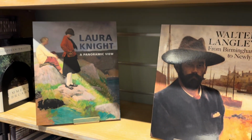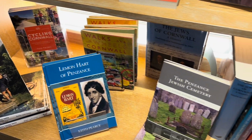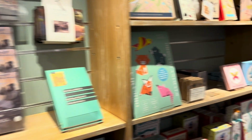Some books here. Yeah, definitely worth coming in to the Penlee Gallery and Museum for sure.